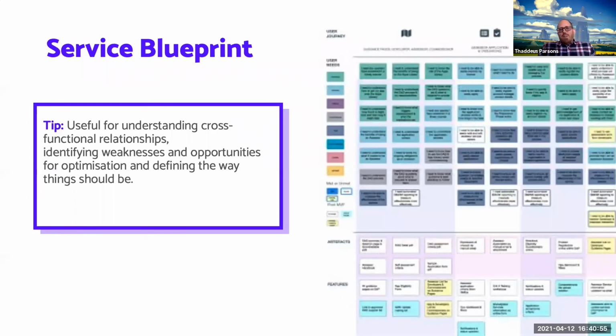The service blueprint is probably the thing that most people expect. I think, in fact, every time any of us are on a service design engagement, this is the one artifact you can guarantee is going to come up. But there's a reason for that, because it's super useful. This is the one artifact that ties so many different strands of work across a project together.